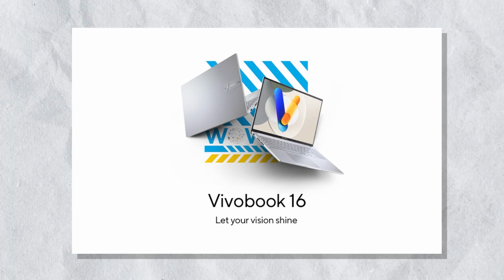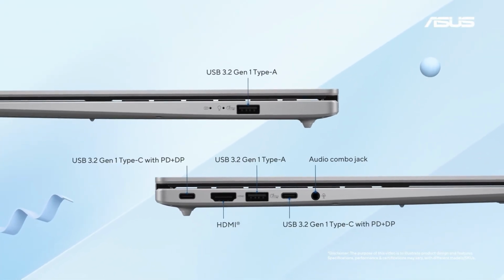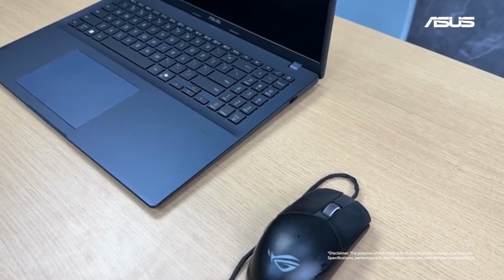And we wrap up this first group in 8th place with the ASUS Vivobook 16, the affordable all-terrain option. It has a huge 16-inch screen with a 16:10 aspect ratio, which is a bit taller. Perfect for viewing documents and spreadsheets, and it comes loaded with ports, 2 USB-A, 2 USB-C, and an HDMI output. What does that mean? It means you can connect your monitor, your mouse, and your flash drive without having to carry adapters all over the house.